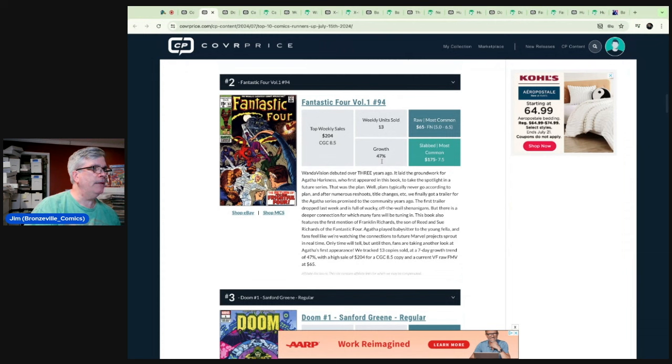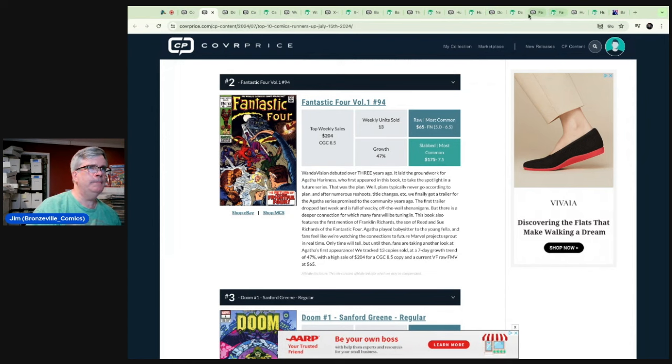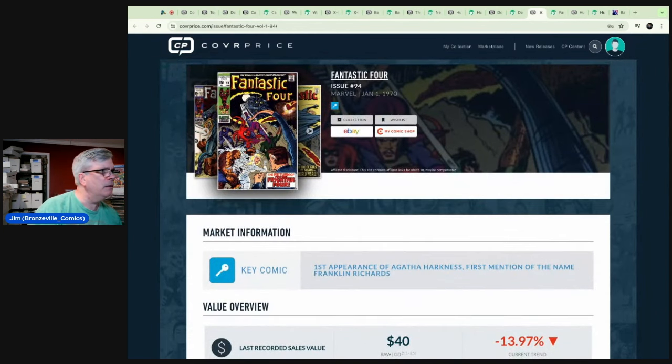But yeah, this is a book that flew to the heights. It's cooled down, but still, $300 some odd, even for a book from 1969, January 1970, is pretty solid.